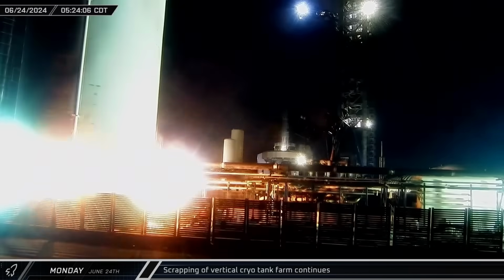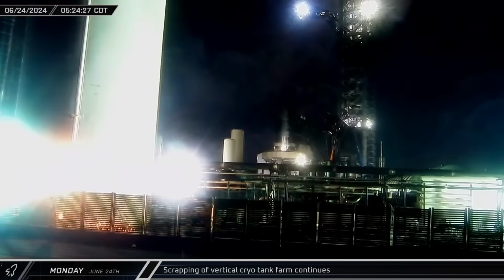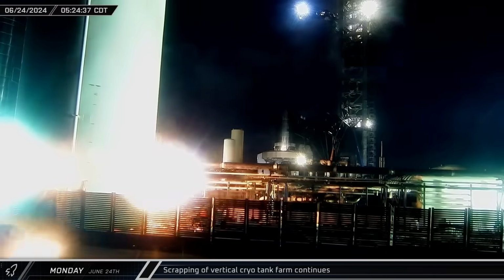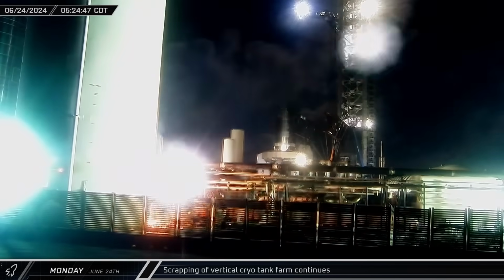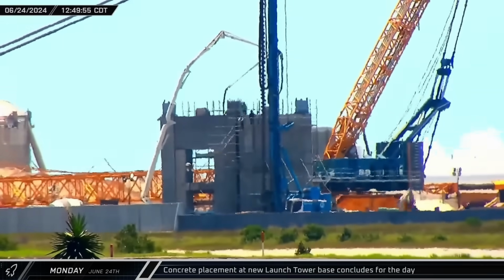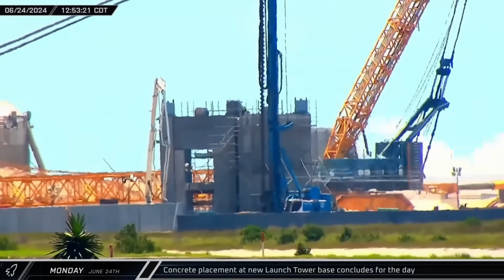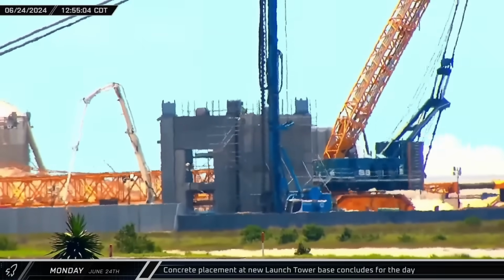While the pour was underway, the last of the cryo tank shells was picked up and set down in the scrapping area, and workers were busy cutting out barrel sections from the base. And after 9 hours of concrete pouring, crews finished their work for the day at the second launch tower, leaving the concrete to cure inside the blast walls and columns.